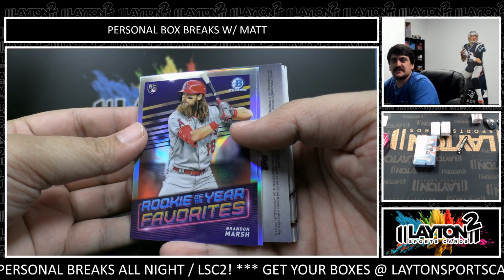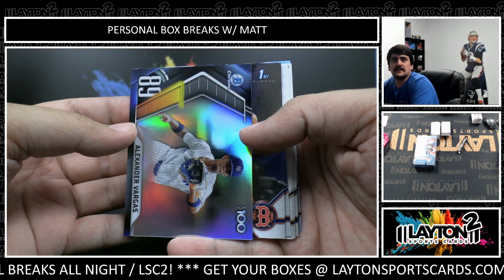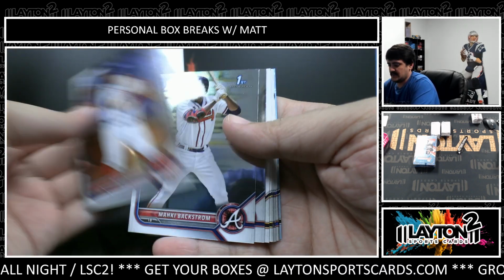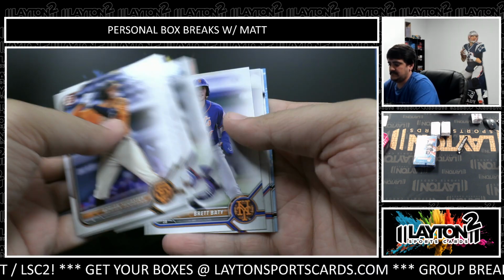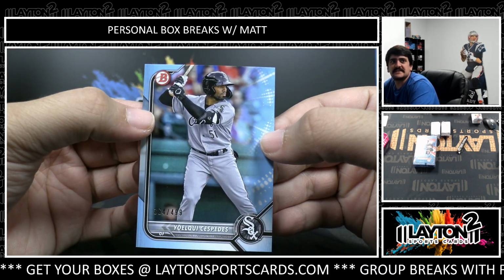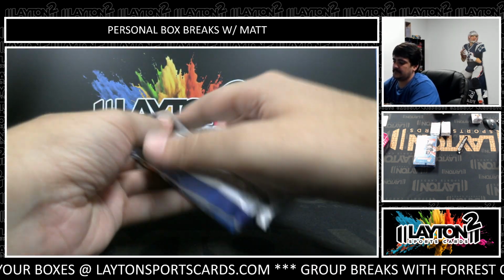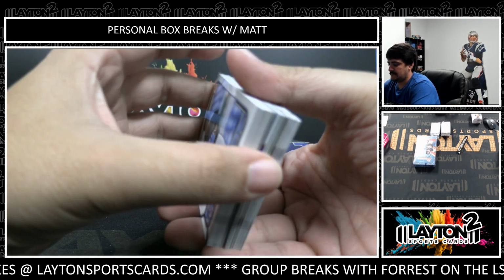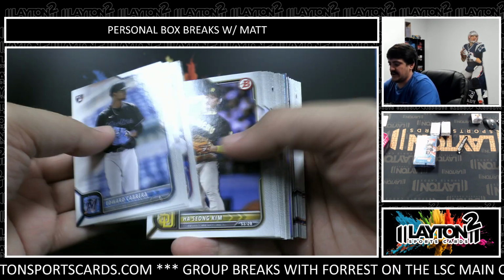There is Rookie of the Year favorites, Brandon Marsh, Austin Martin. We've got a Vargas Bowman 100 insert. Backstrom first, Brian Bello first. And light blue paper, that's going to be Yoelqui Cespedes, numbered to 499, the White Sox. They're very sticky chromes, actually. Very.